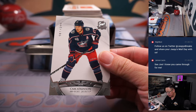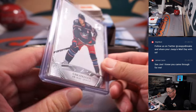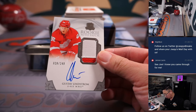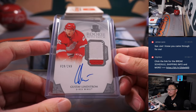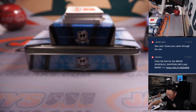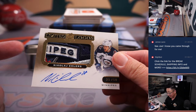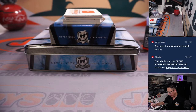All right, Cam Atkinson to 249. Blue Jackets. Adam with Columbus. Rookie auto patch, Gustav Lindstrom, 28 out of 249. That is for Detroit, Steve, with the Red Wings. Motor City. We got Nikolaj Ehlers, that's a great patch right there. Limited logos, 35 out of 50. Winnipeg, that is for Peter.